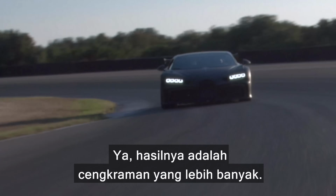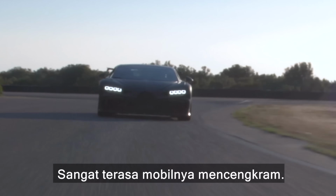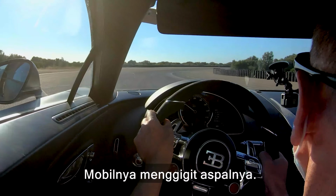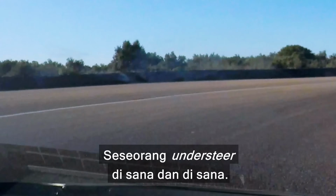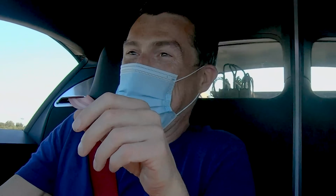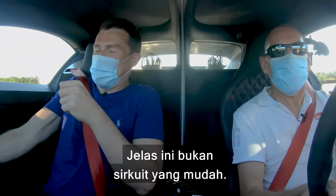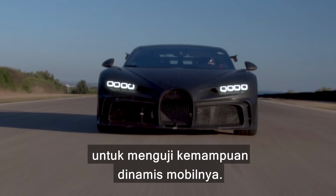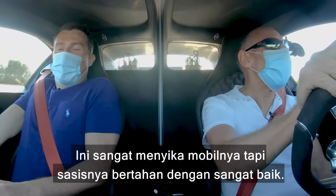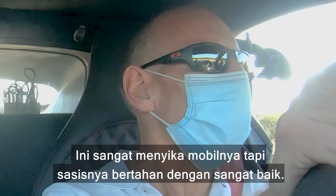Blimey. Yeah, and the result is you've got a lot more grip. So you can really feel it scrambling away. Yeah, it's biting the tarmac. Someone definitely understeered off there. Oh my God. Yeah, it's not an easy track, that's for sure. So this is a really good place to test this car's dynamic ability. Yes, it is. And blimey, the brakes. It's punishing for the car, but the chassis holds up so well.